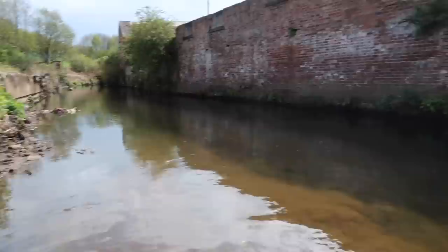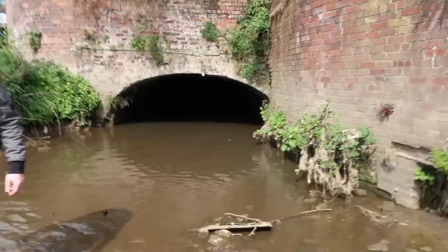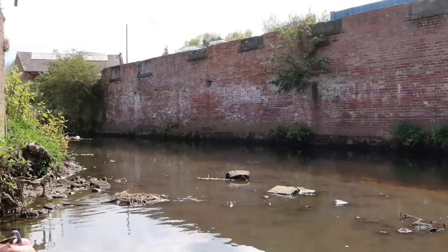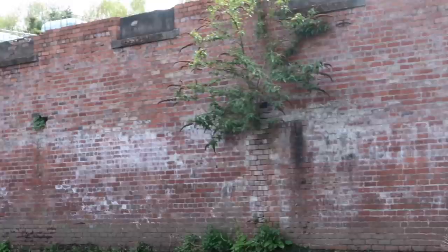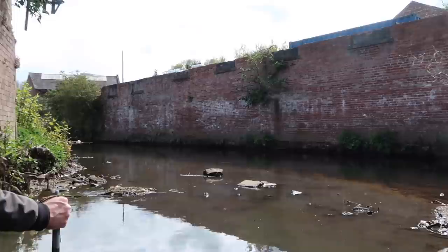As we turn around, you can see the actual outfall here. There's the Moss Brook coming out into the River Irk. And I'll just zoom in, there you go, there's the remains of, I think that's a little green works. We'll go back to the maps in a moment. But you've clocked all that, you've clocked that weird thing in the river, and you've clocked how the river looks, right? Take a look at this.